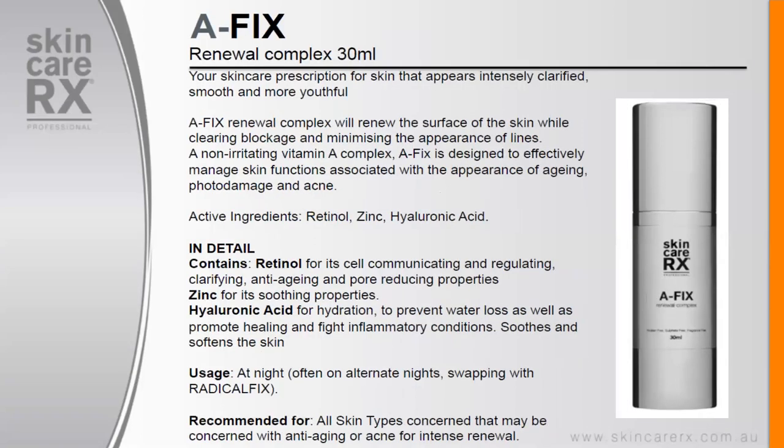A Fix. So we've again talked a little bit about A Fix, but A Fix is for our renewal. So it's our renewal complex, working to clear blockages in the skin, minimize the appearance of lines, aid in helping with enlarged pores, photo damage, acne, and the appearance of aging. Remember, it's crucial for stimulating the fibroblast, changing a cell into a fibroblast and therefore stimulating the growth of new collagen. So a really vital ingredient in a product.